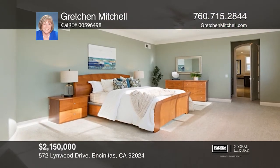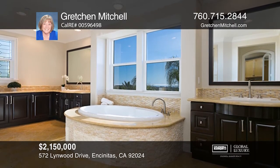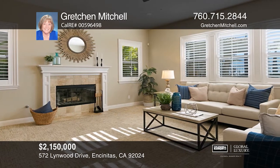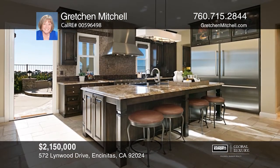Experience quality craftsmanship and designer touches at every turn in this ocean view home. All five of the bedrooms are en suites, including one downstairs with a kitchenette and its own entrance. This desirable floor plan also includes a bonus room, a detached studio office, a cozy library, a charming wine room, and a kitchen that is in a class of its own.